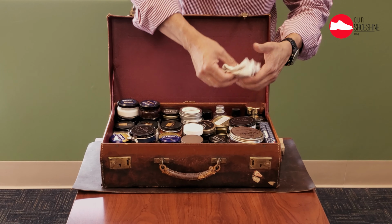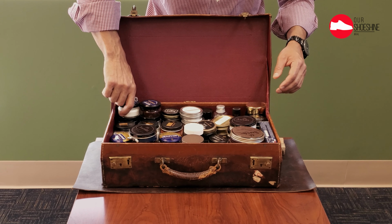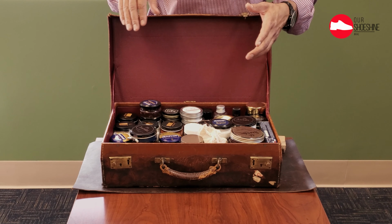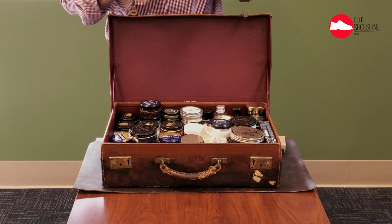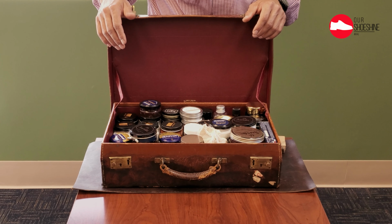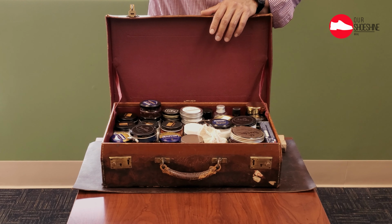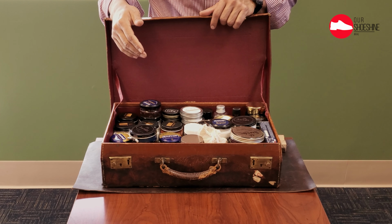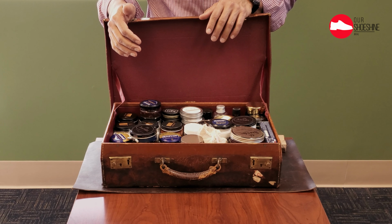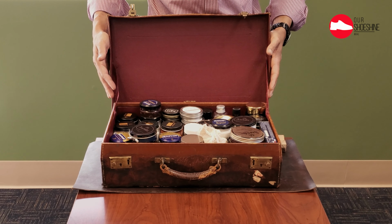Yes, I think that this little cloth goes with the reptile cream because, well, reptiles, they have a really tough skin, so you have to make sure that you're pushing that product enough so that it is actually absorbed. And just like I have this for my creams and cleaners and products and waxes, I also have a similar case for brushes, but I was right now just sharing with you what I have in terms of creams.